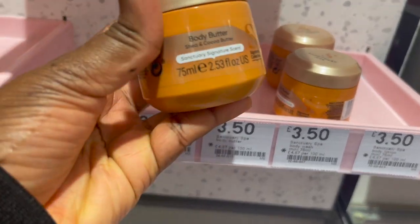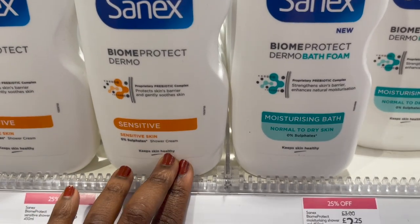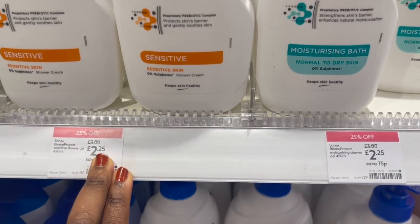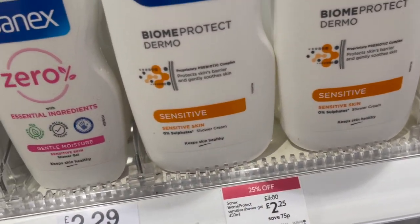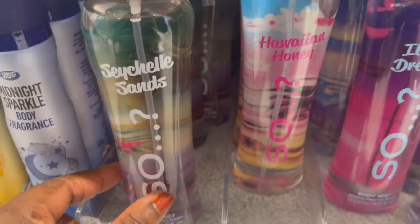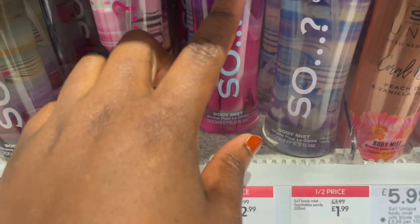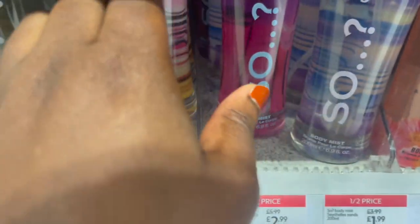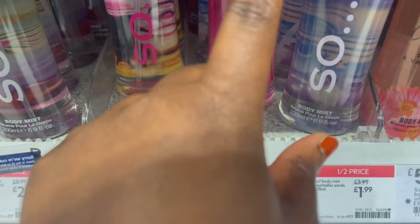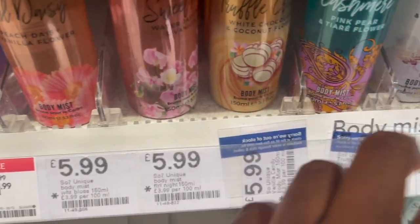Look at some minis. £3, £15, hand creams. All these are for £2.25. These are some body mists. My favorite so far are the soaps. So we have seashell sand, Ibiza dreams, Mekun's night, Hawaiian honey. I think the one I have is Mekun's night or Ibiza dreams, one of them. And the other is so unique. So let's try them out.